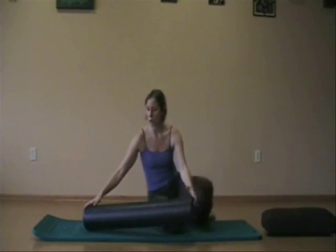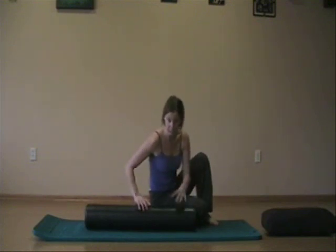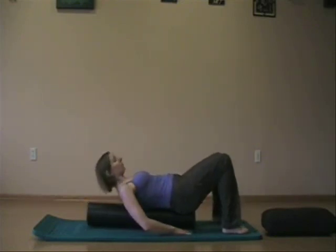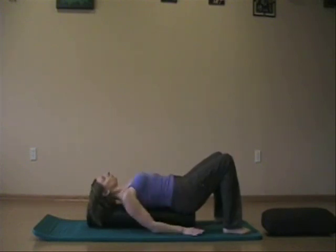The foam roller is great if you have balance problems. It might not be the best option because it is going to require you to have some balance, which all in all is not a bad thing. But what you're going to do is sit on the edge, roll yourself down so that your entire spine is lined up on this.